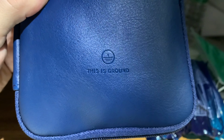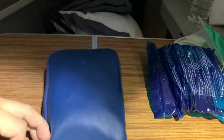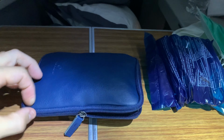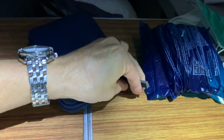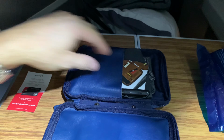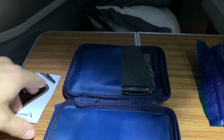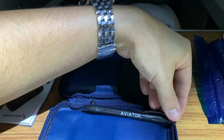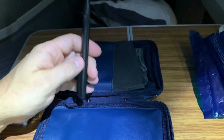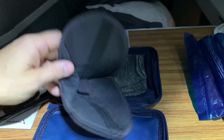The amenity kit is a functional zippered leather pouch by This Is Ground. It's one of a couple different styles offered by American on their flights. There's nothing particularly noteworthy about the contents, though the extra large eye mask is appreciated.